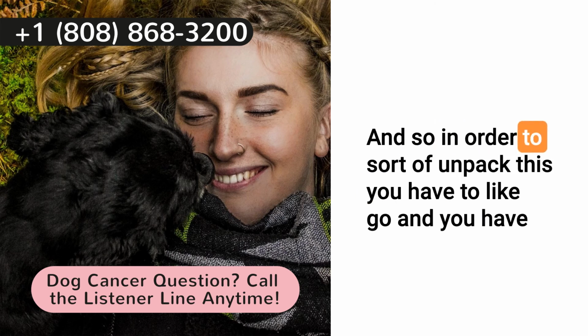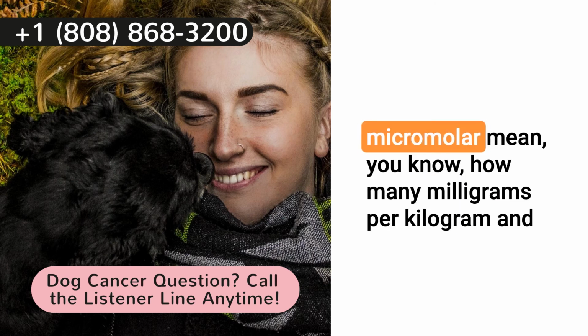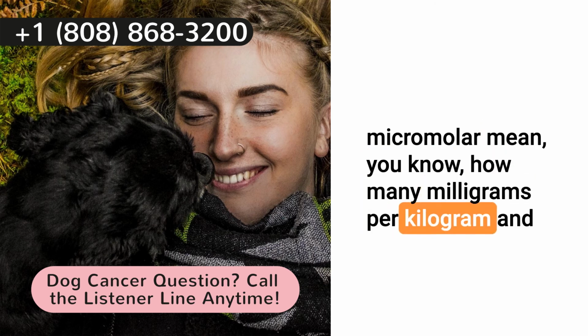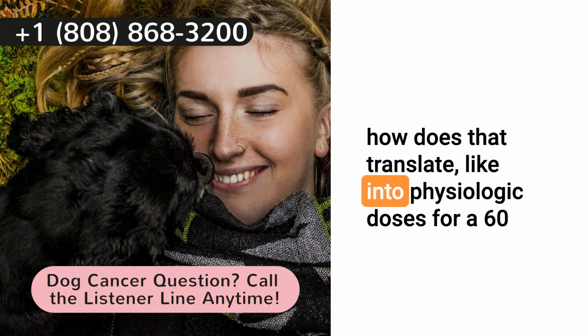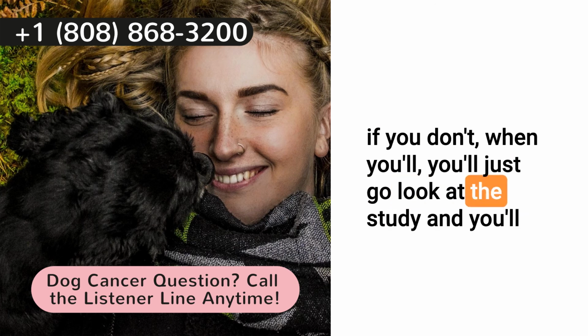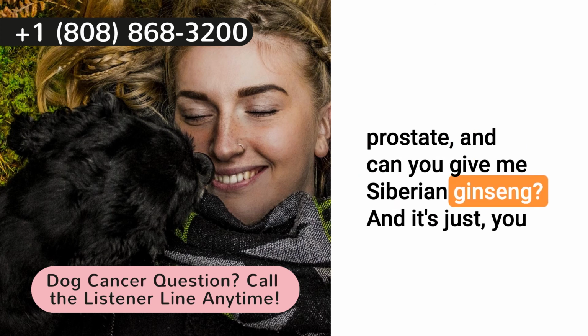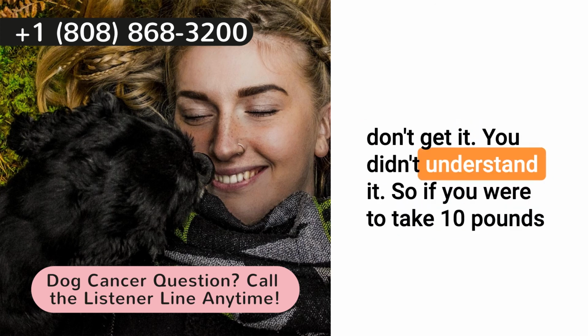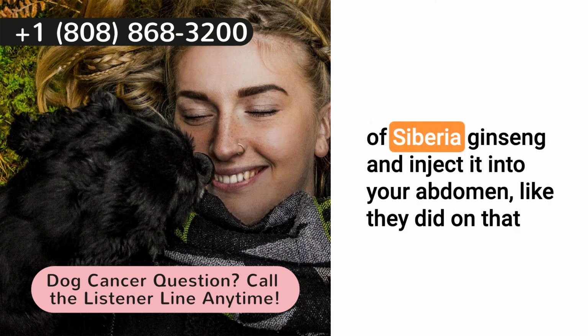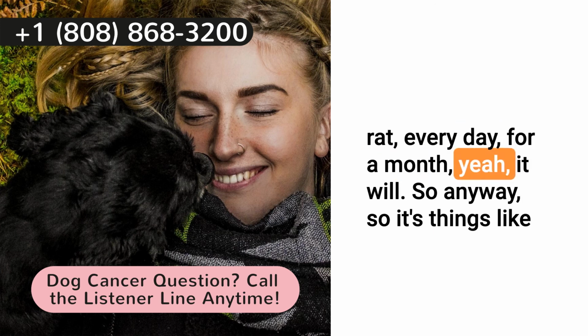And so in order to unpack this, you have to go and read the study. And you need to have a sense of what micromolar means, how many milligrams per kilogram, and how that translates into physiologic doses for a 60-pound dog. You need to have a background in that stuff, because if you don't, you'll just look at the study and say, hey, I got this paper that Siberian ginseng can cure prostate cancer. You give me Siberian ginseng. And you don't get it. You didn't understand it. If you were to take 10 pounds of Siberian ginseng and inject it into your abdomen like they did on that rat every day for a month, yeah, it will.